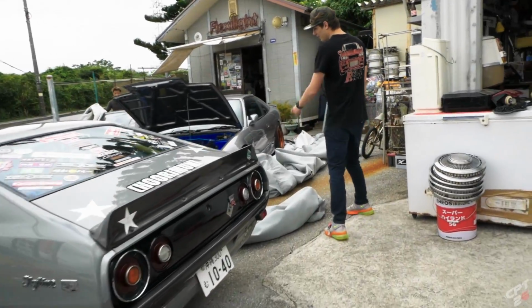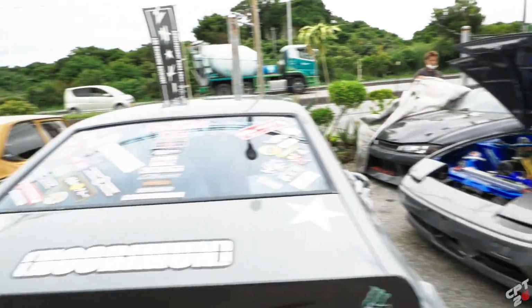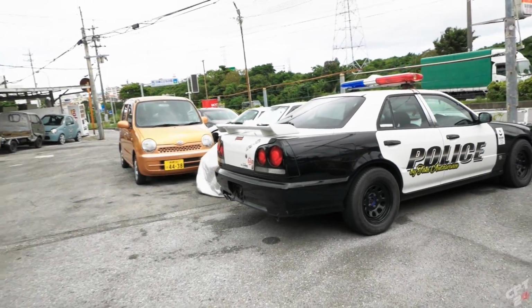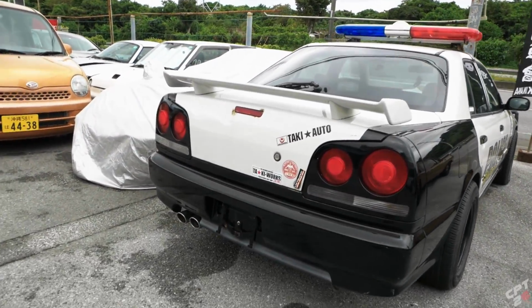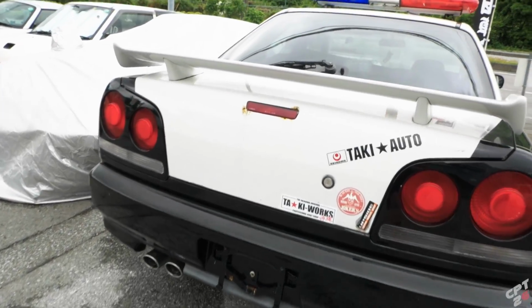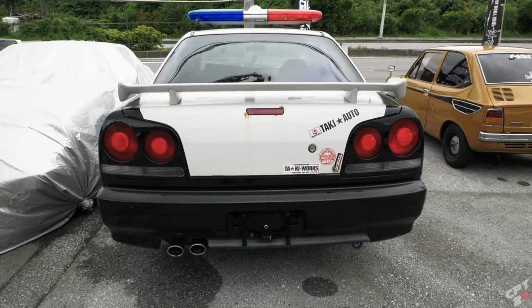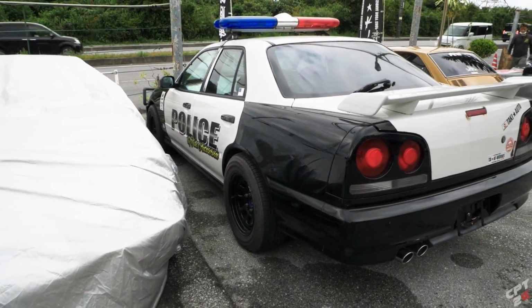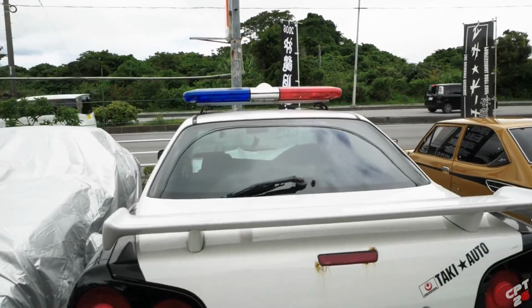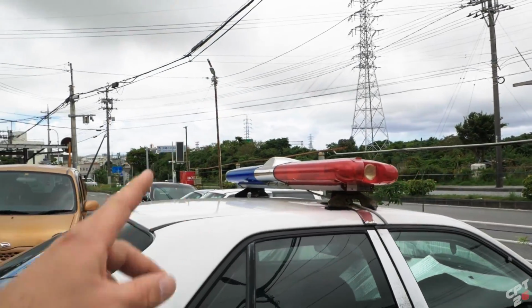Dude, it's an L. Wow. All right, I don't even know where to start. Let's go ahead and start with this R34 Skyline police car. This thing is awesome. However, it is rusting in the notorious spot where a lot of the 34s like to rust. Pretty common. But man, this thing's awesome. 2-tone paint job. It's got the light bar. It's a US style light bar on the top, which I love. It's not like the Japanese light bar. It's got the blue and red.